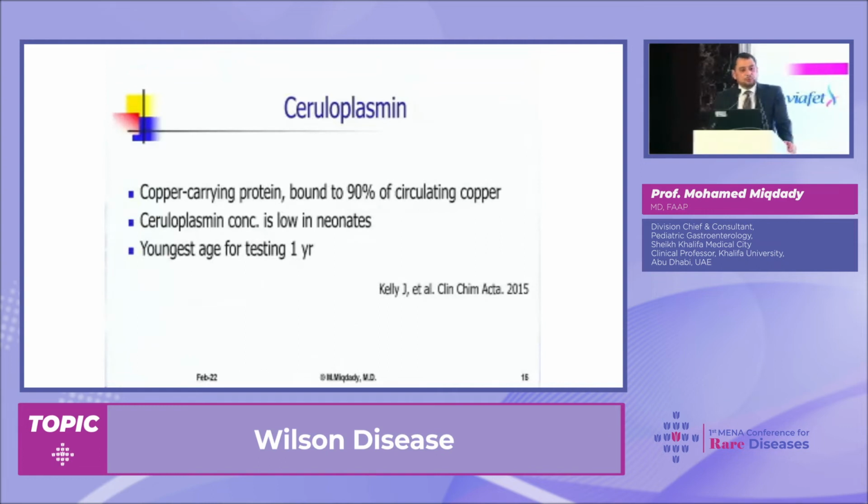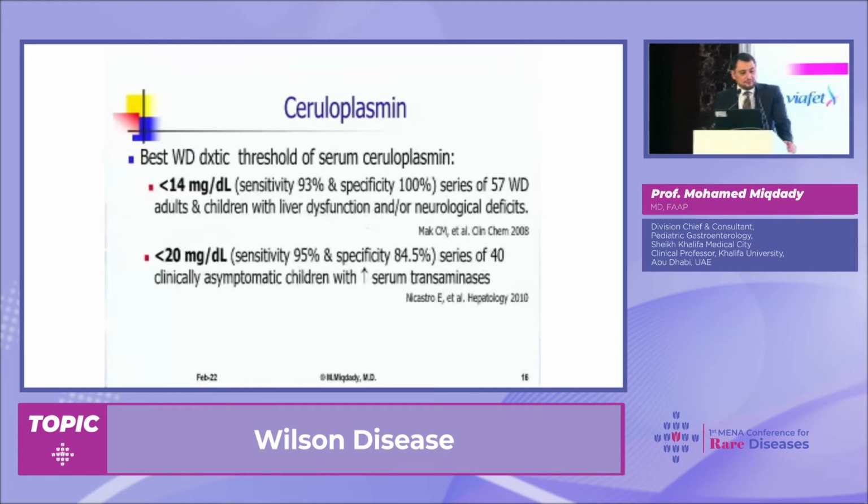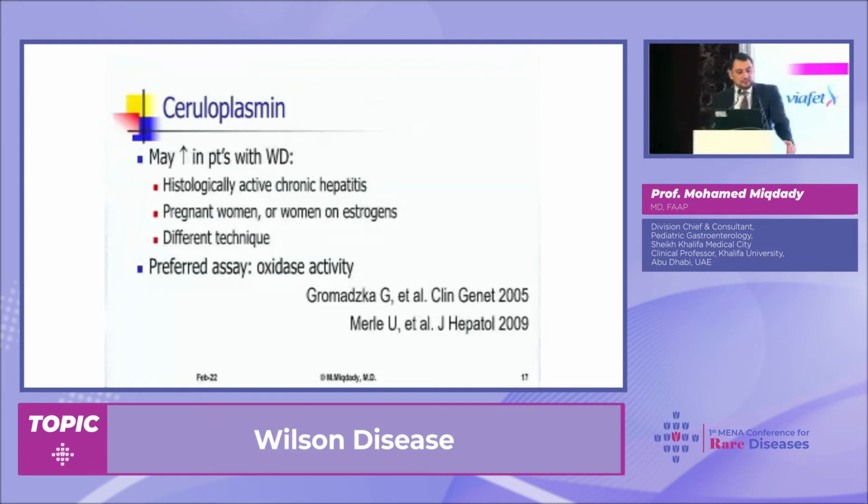Did I emphasize the importance of screening everybody? Anybody with any liver disease after the age of 1, please do a ceruloplasmin. In this study, they looked at patients with 2 cutoff points, less than 14 and less than 20. If it's less than 14, the sensitivity is more than 90%, and it's very specific. It's almost 100% specificity. If you use less than 20, 90%, 95% sensitive, 85% specific. Not to miss any cases, again, anything less than 20 should open your eyes to look for Wilson's disease.